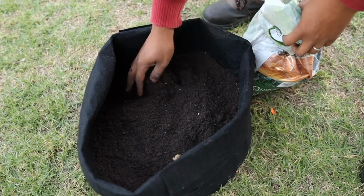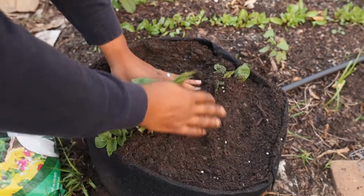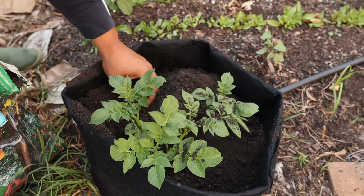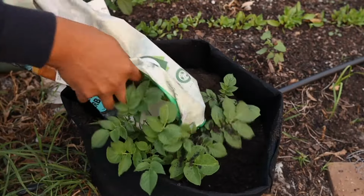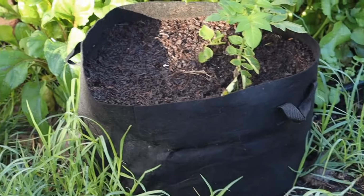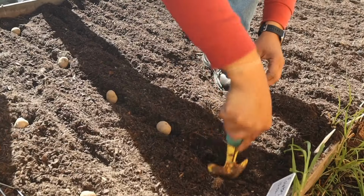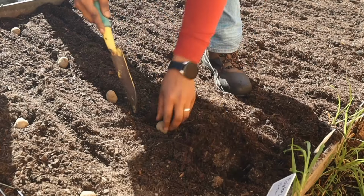Now we've also planted some potatoes in a black growing bag. We have been continually filling the bag with compost to improve the growth of the plant, but also just to increase the yield. So the potatoes in the black bag, we will just allow them to grow further and mature naturally.